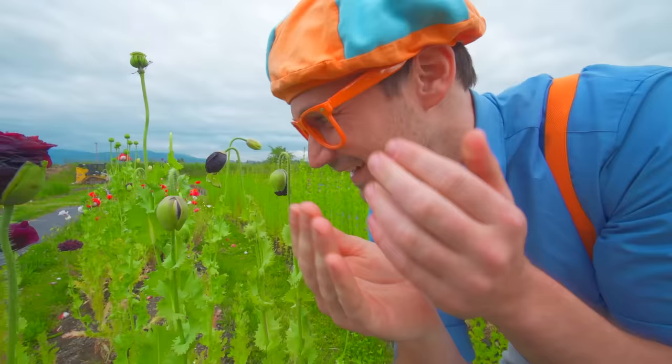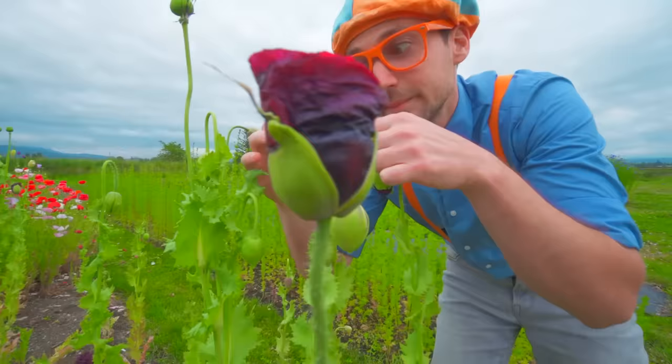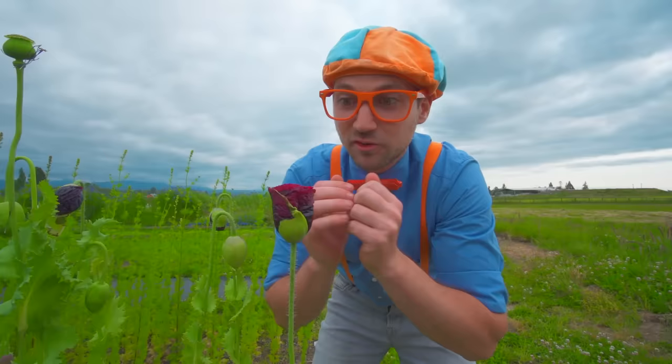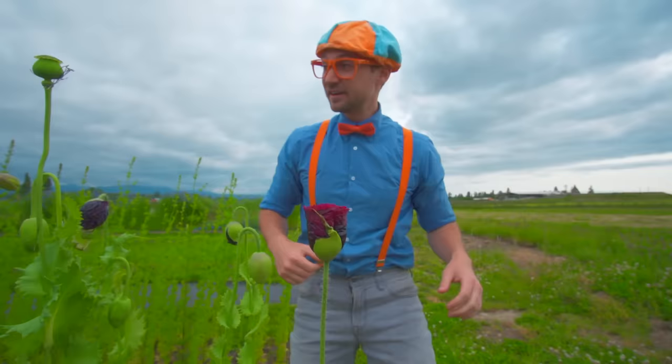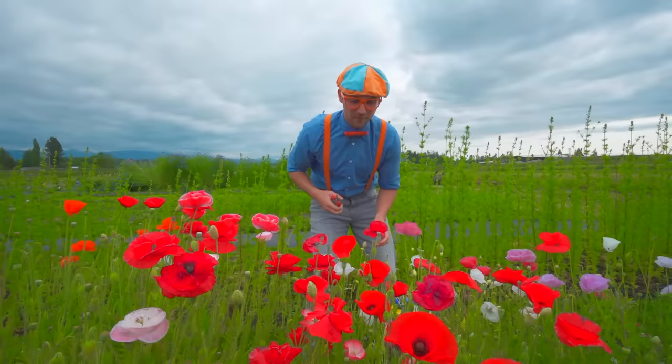But then it opens a little bit up, a little bit more. See? And then goes to a little bit more. Yeah. And then goes even more. Whoa. And then after that goes, whoa, I'm beautiful. I'm a flower. And speaking of that, there's some down here. Let's go. Whoa. Look at these. Oh, let's cut one.